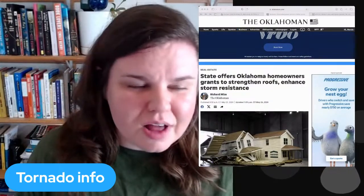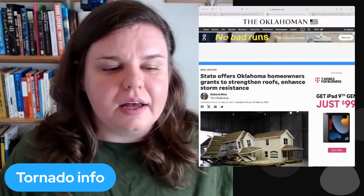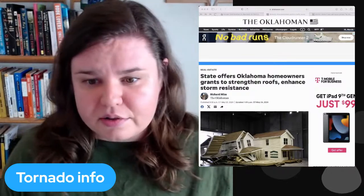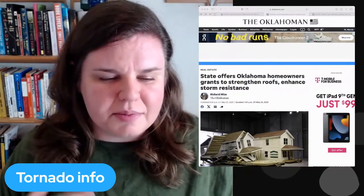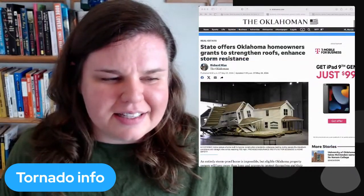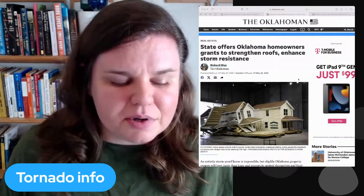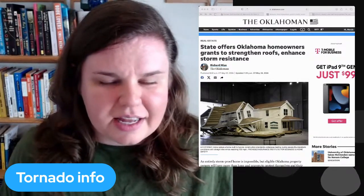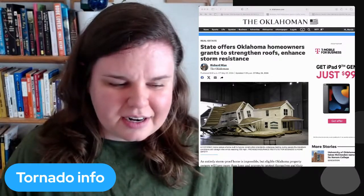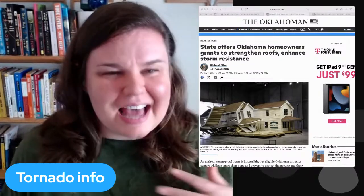So this is an article about how the state of Oklahoma is offering Oklahoma homeowners a grant to strengthen roofs against tornadoes or high winds, because we get a lot of straight line winds. It's not just tornadoes. The picture they have on here shows that they tested the typical construction standards versus this fortified version that they're trying to do. The typical construction standard kind of wilted there in their straight line winds. And then they have this fortified version.